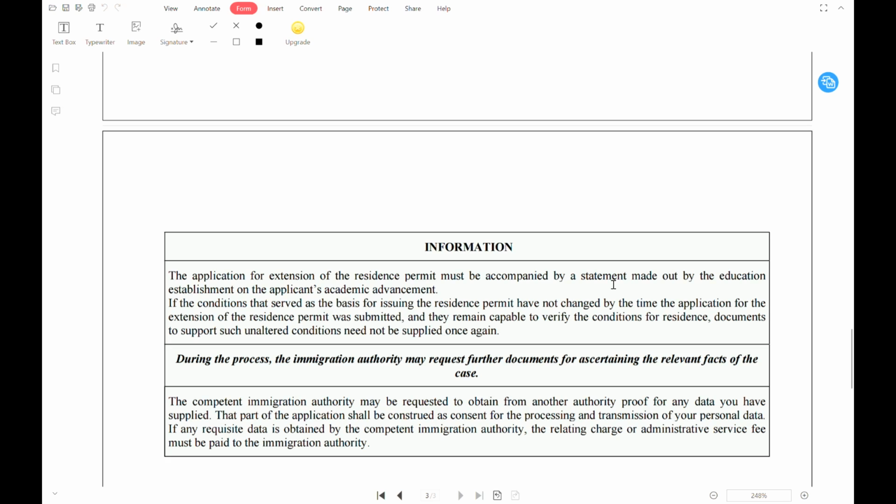But in chemical engineering you have to write chemistry as well. And in computer science engineering, that is information technology, your exam will be computer science. Then physics and mathematics, and biology for the medical and health science field, and chemistry, computer science.